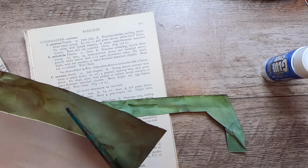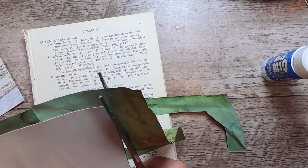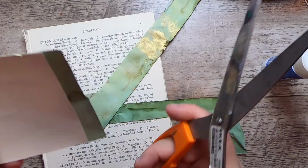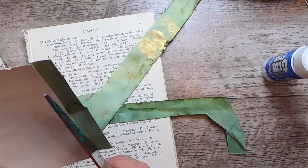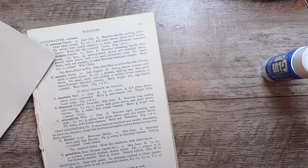I'm sure some people are watching my thrift hauls and going, where does she put all her stuff? You'd actually be surprised how much I do use. I'm very much, use it up, use it up. I try to make a lot of ephemera. I always try to be making ephemera.